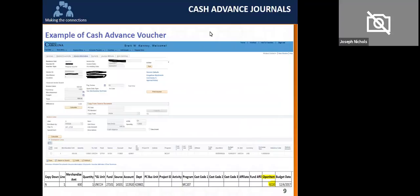If you pull up maybe Google or search for trust funds or funds cash advance, you'll see a good listing of what's allowed and what's not. You said the only open item is the vendor ID? Yes, it's the vendor's ID number.